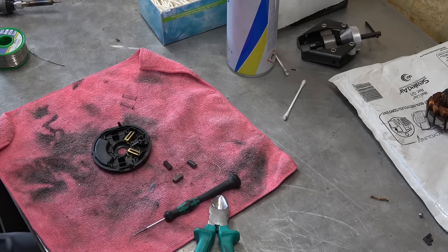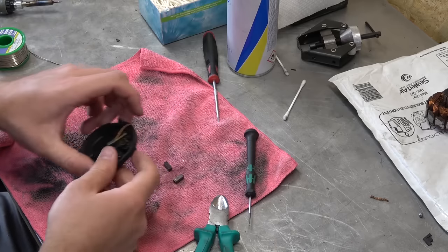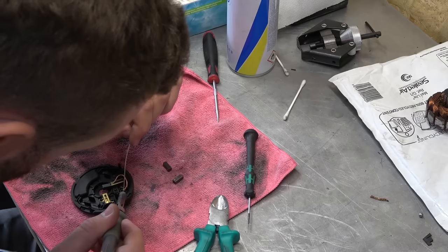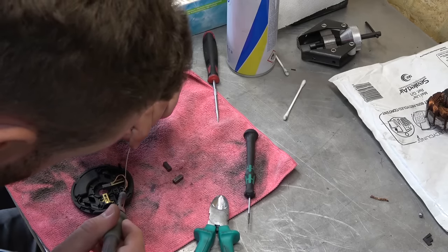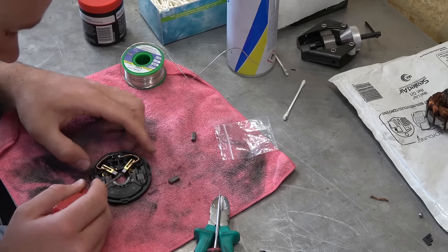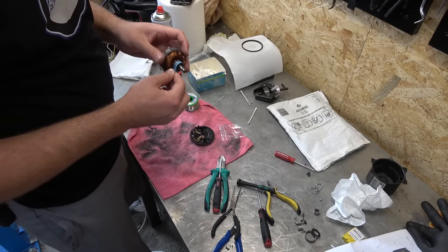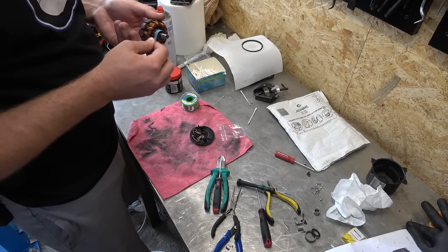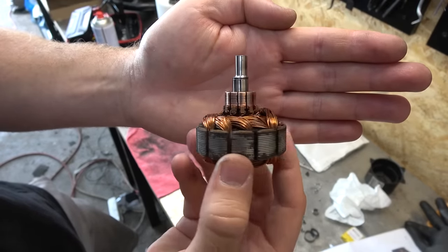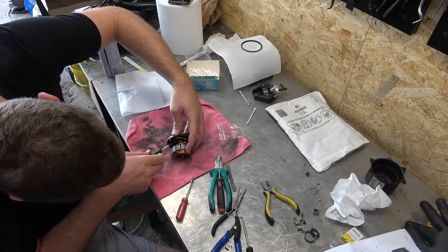Time for the new stuff to go in. Okay, good. So now I need to solder this. That looks pretty good. That's good. And that's good as well. So it's nice and clean.